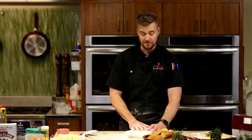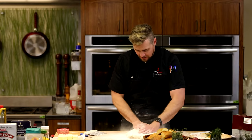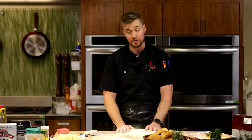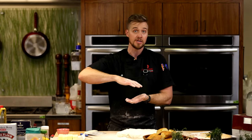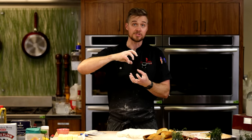All right, now watch this. We're going to fold this. It's called the book fold. Those of you that watched the class last year, we do what's called a book fold. The reason we do a book fold is we want to create layers in our biscuit. Layers will puff up, and layers will also separate really pretty.